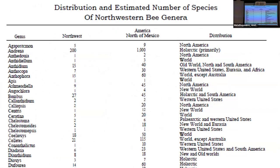And so he provides this table. Jerry, you wanted to see this. And so in the first column, we have the genera that he records from the Northwest. There's about 64 genera here. Some of them, of course, don't exist or might exist again. And then, of course, for the Northwest, he just makes an estimate of a species count. And so here you can see Andrena, 200 species. I'm guessing that's a ballpark. Right?